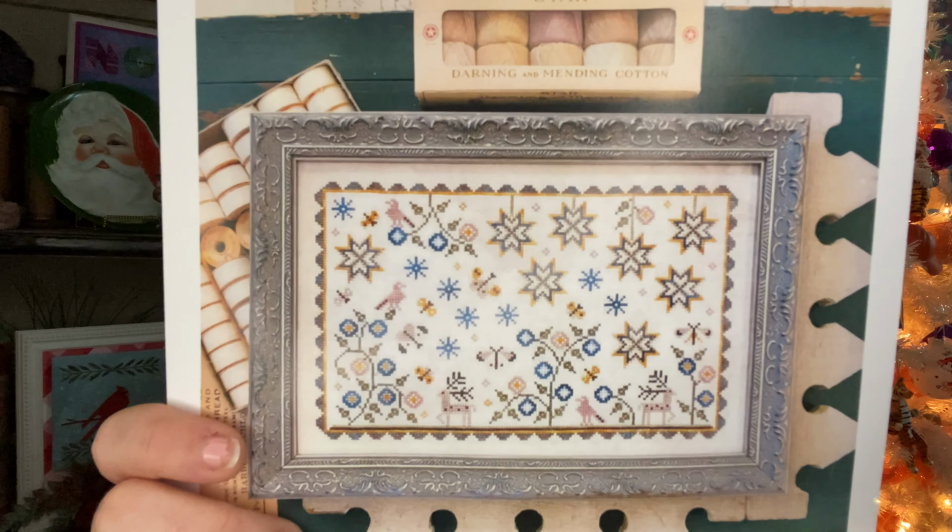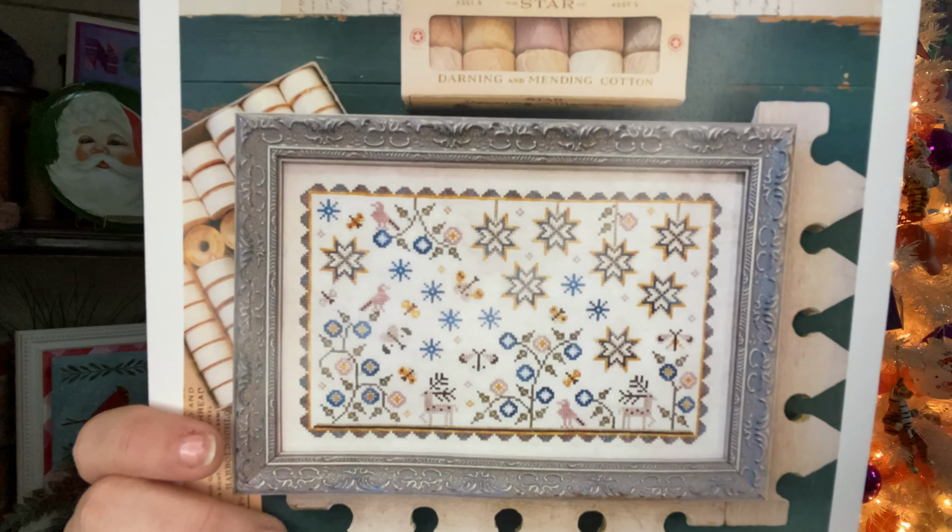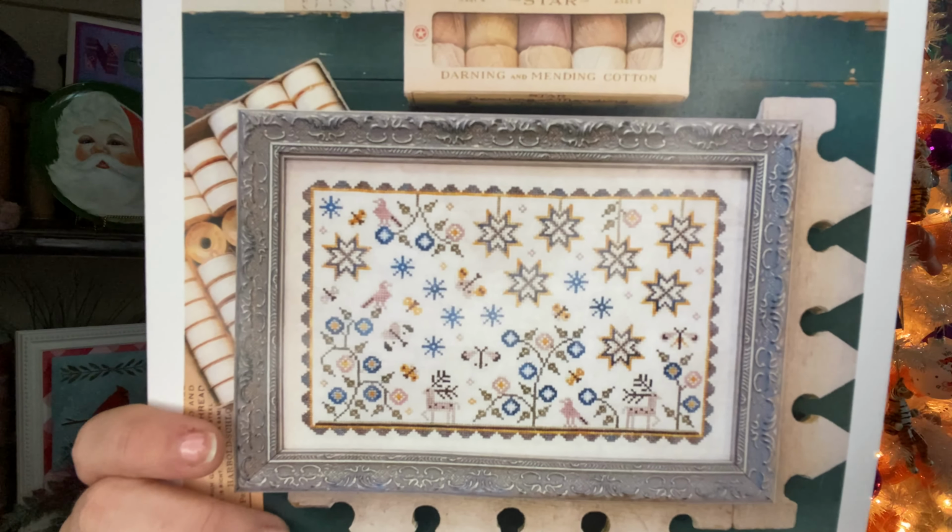But oh my gosh, it's stitched in Gloriana silks. Yummy, yummy. And then of course she has a very thought out DMC conversion, as she always does. That's just adorable. I love the little stars. It doesn't scream Christmas. Obviously, it's called Winter Garden, so it doesn't scream Christmas. The color palette is right on point for a nice, soft winter stitch. I see this in my January plans for sure.